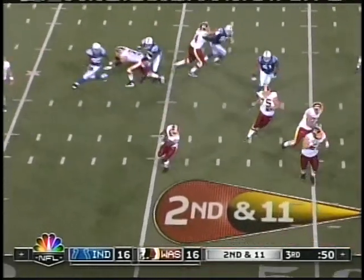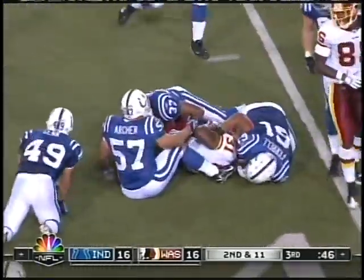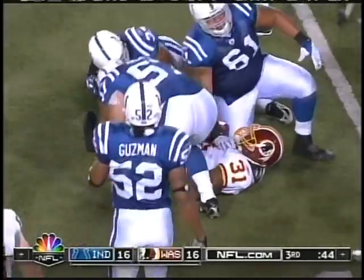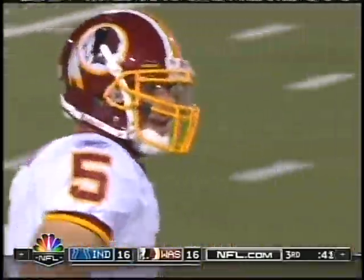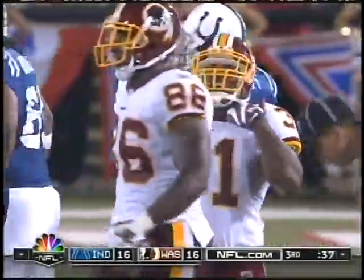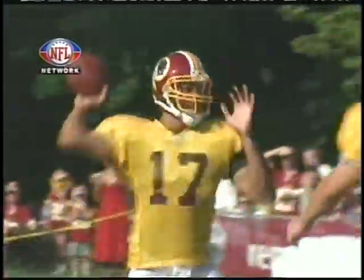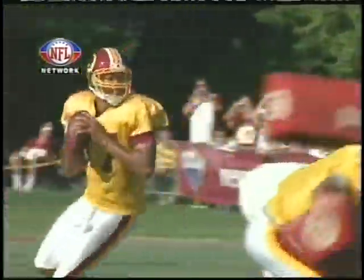Colt Brennan back to pass, screen pass, right side to Rock, has a couple blockers, nice cut, gets hit at the 43, gets down to the 41. He's going to be 2 yards short of the first down. There's a guy that you like that performs for you all the time, Rock Cartwright. You know what you're going to get. He's just solid. That's his name, Rock.